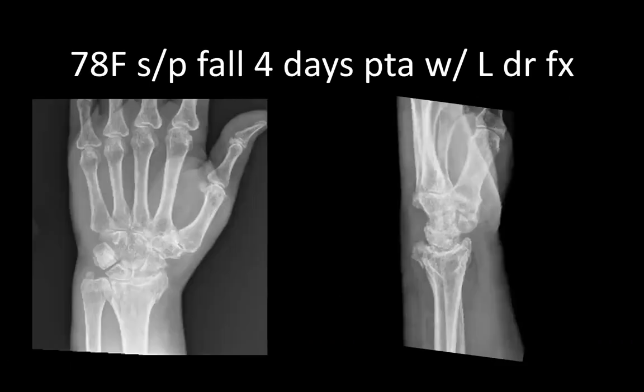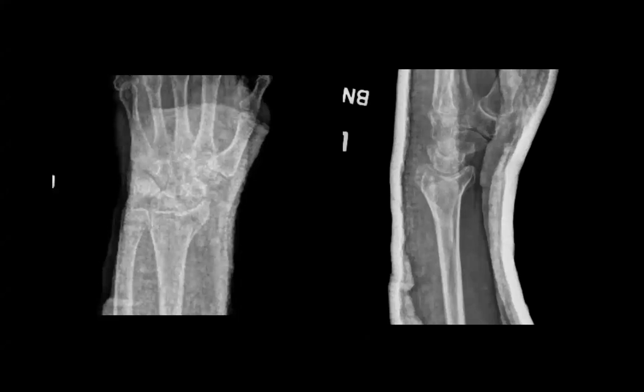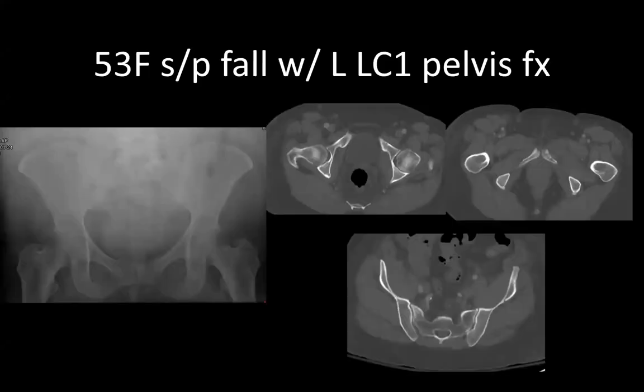Next patient's a 78-year-old female presenting after a ground level fall approximately 4 days before presentation. This is a left distal radius fracture. Neurovascularly intact, closed reduced, placed into a sugar tong splint. Next patient's a 53-year-old female, status post ground level fall, with a left LC1 pelvis fracture. She was made protected weight bearing with a walker and placed on DVT prophylaxis.